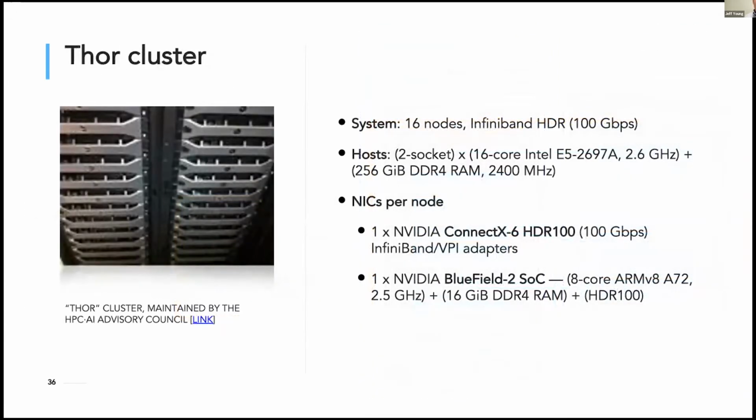Okay. So look at a little bit of the results, and this is kind of why we're here. The Thor cluster is one of the HPC AI clusters. I think there's another one, Tesla, that also has some BlueFields. But this was a great platform to test on. So we use 16 nodes. Each of those has a dual socket Broadwell CPU. So that has 32 cores total. And then each of the nodes also has a ConnectX-6 adapter and a BlueField-2 DPU, dual port SmartNIC, basically.